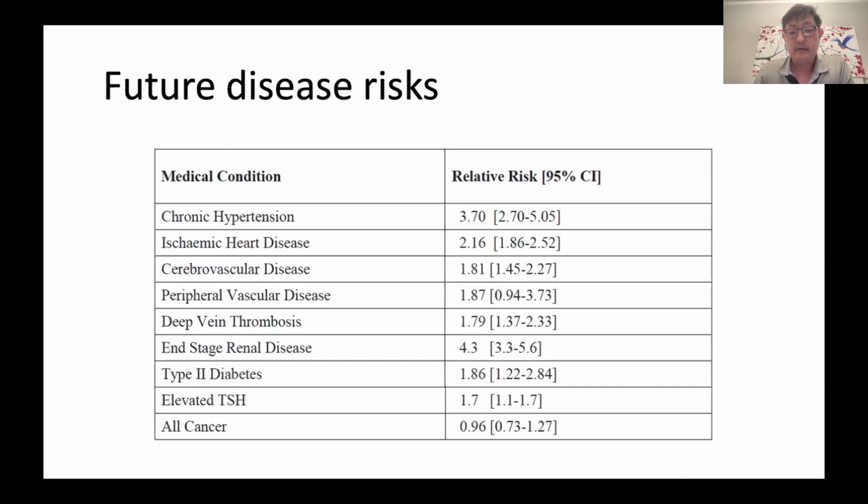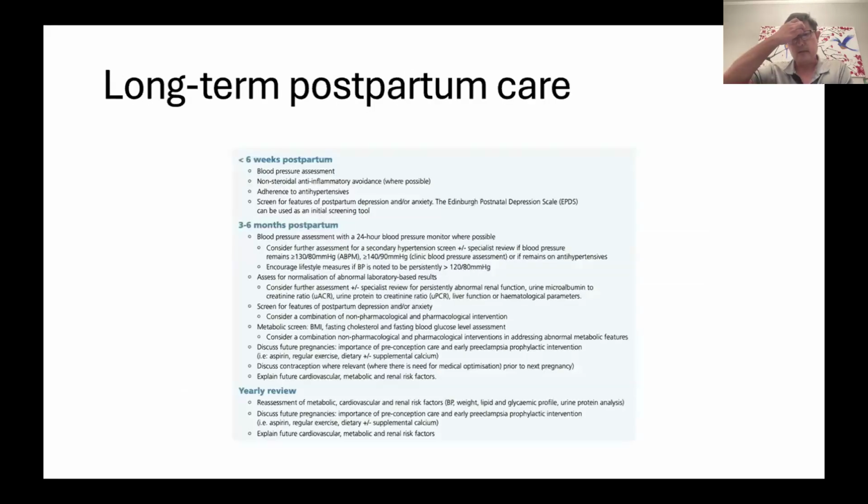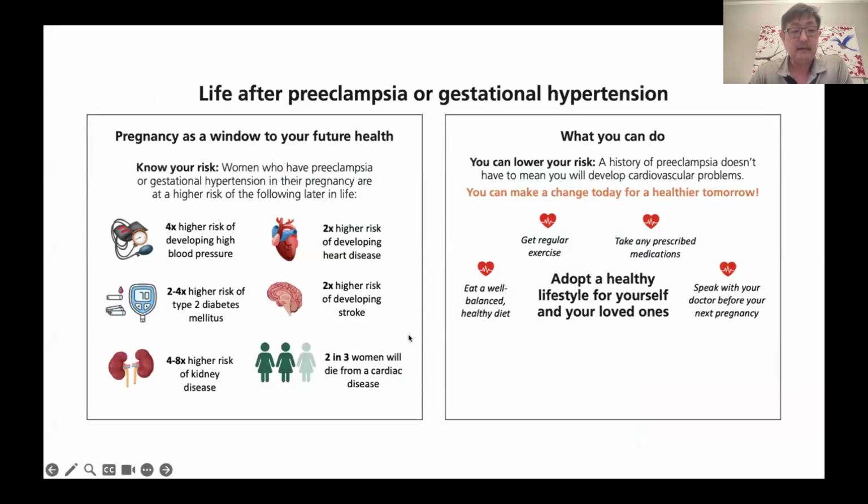Nowadays we are aware that these women should have regular GP checkups, at least an annual review, looking at their blood pressure, their lipids and so forth, and also being on healthy lifestyle measures as well. So this is also from the latest SOMANZ guidelines, and as you can see here, if we go down to the 3 to 6 month postpartum and yearly reviews, we are trying to address this issue of future cardiovascular risk in these women. And just here is a little patient information sheet to show them that they are at this increased risk of developing these metabolic diseases, or hypertension, cardiovascular disease in the future, and it's a good idea to try to adopt healthy lifestyle measures at this point in time.